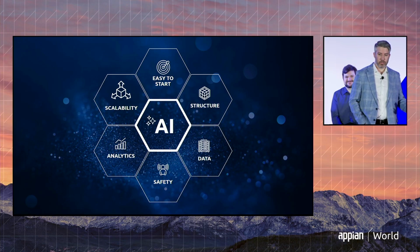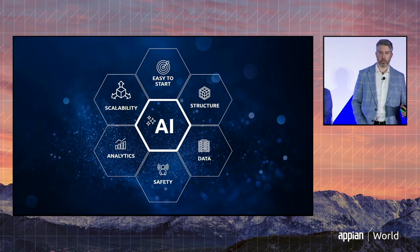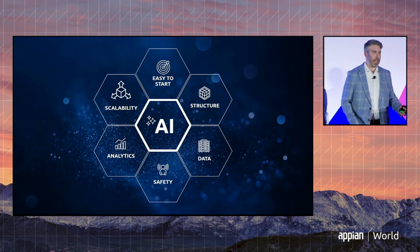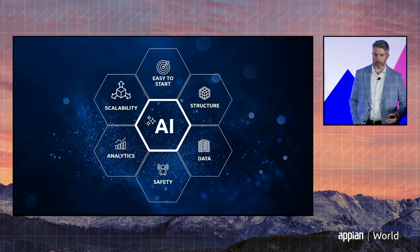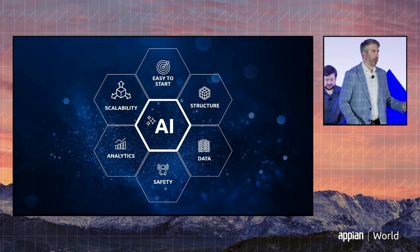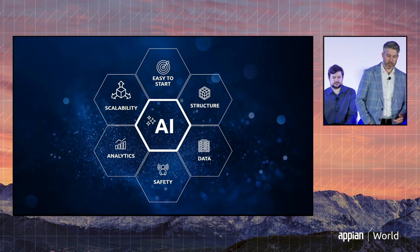So it's easy to start, right? Embedding AI in process is just a few clicks away with our process designer. Process gives AI structure. In process, AI has a goal, a purpose. It's part of a team. It's got a job to do. In order to do that job, it needs access to data. Through Appian's data fabric, we can explore data all across the enterprise.